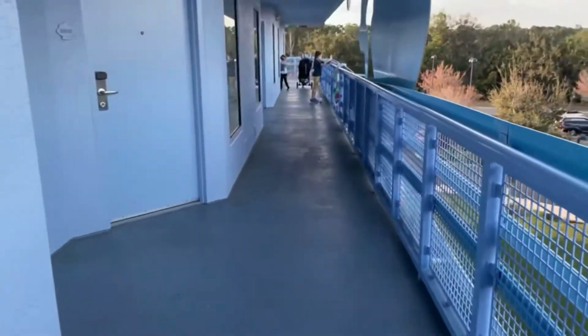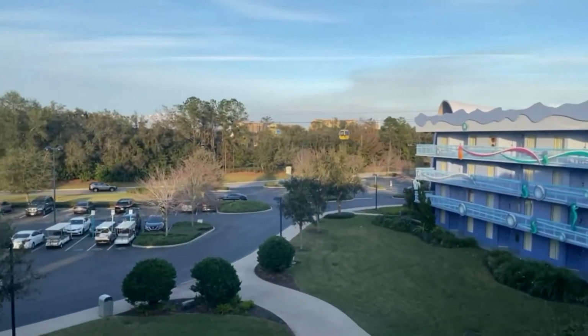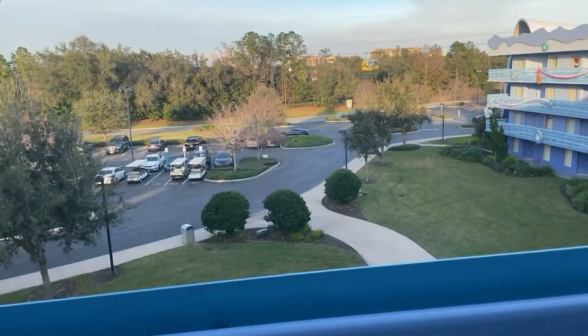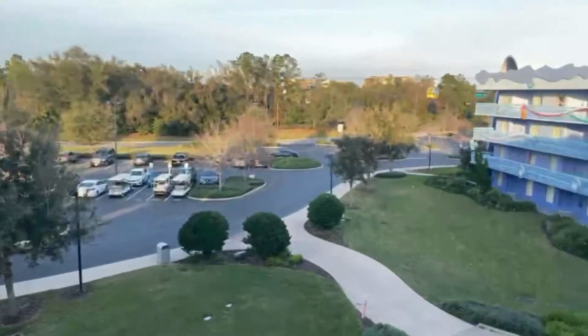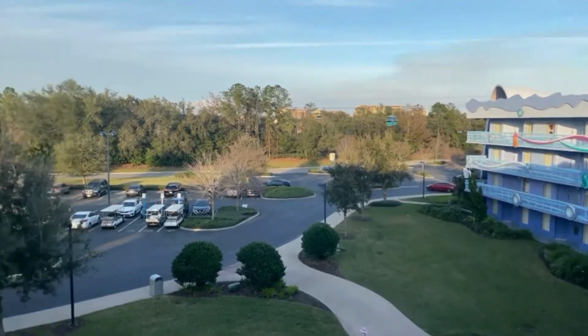All right, so we found out the hard way that Braden does not like elevators. But guys, we're on building 8. Look, there's a Skyliner right there. Pick up your garbage. Pick up the garbage. Oh, now he's cranky. Look at that, guys. Skyliner right there. We're gonna go check out. Let's go see our room.